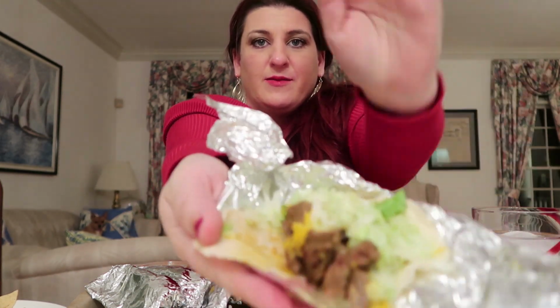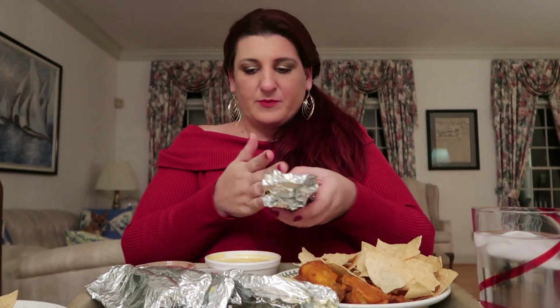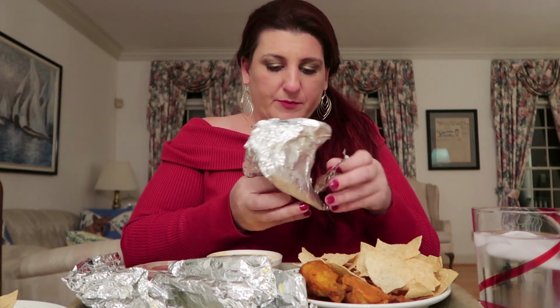It has steak, lettuce, cheese, and I also have four quesadillas. And these are just their fresh homemade tortillas filled with, I don't know what kind of cheese, yellow cheese. And these are really good. I like to dip these in the salsa or the cheese dip because it's just really good that way.